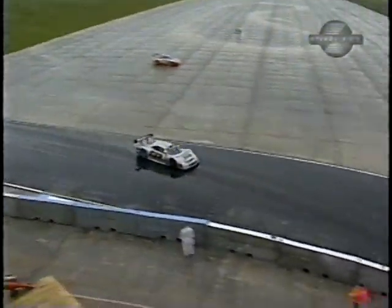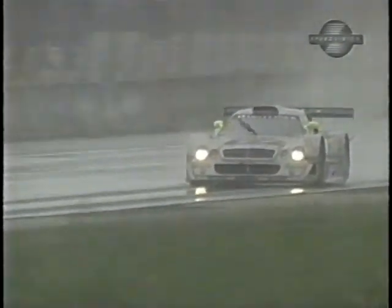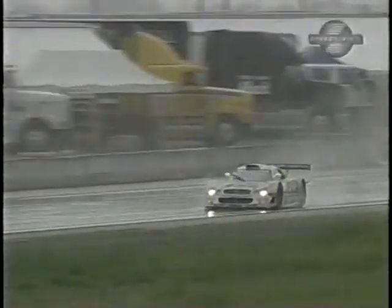You can see the groove starting to dry out now just a bit, but still some spray coming off those rear tires. And you can see the rain is still falling here on the backstretch area. This Mercedes, a 7-liter V12 mid-engine car, sequential gearbox. You can see the air scoop, the inlet for the motor up above the windshield there.